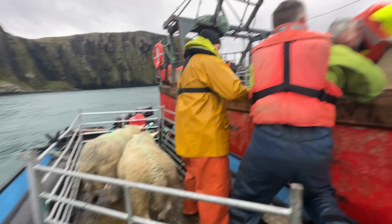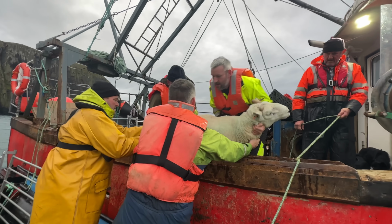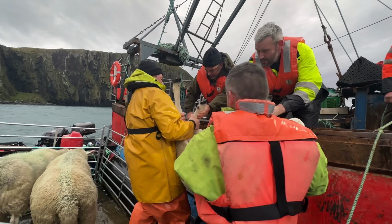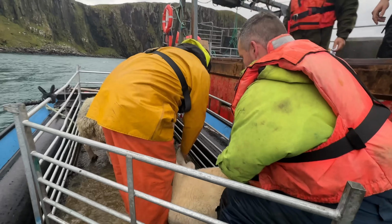Seriously though, how good is this footage? These island men working hard, the steep backdrops of the cliffs of the Shiants, and the bright colours of their lovely jackets.